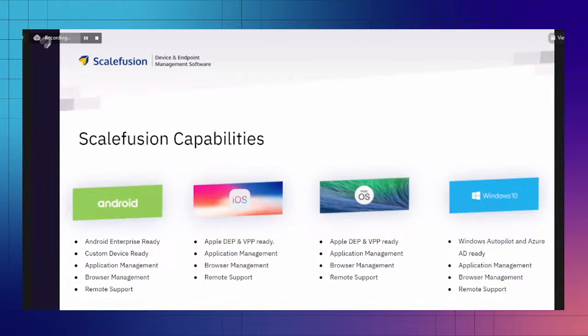So in a nutshell, what are Scalefusion's capabilities? Like I mentioned, Scalefusion supports Android, iOS, macOS, and Windows 10 and 11 devices. With reference to Android, Android devices are the devices that are used the most in the logistics and the transportation industry.